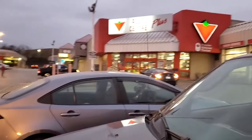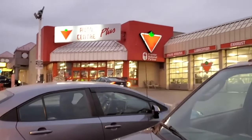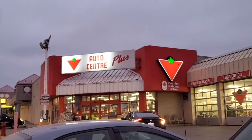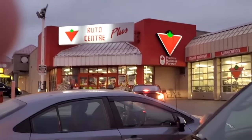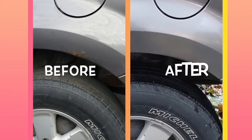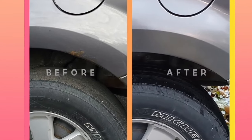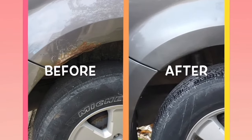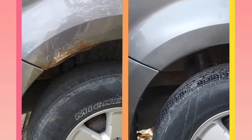So the third and the last thing is fixing rust on a car. I have posted this actually on TikTok. It went crazy viral. I'm going to find that video posted down below. So yeah, you can fix rust on your car, and that includes little dents. So before and after over here, this is my old car by the way, both of the fenders were rusted and I wanted to fix it.